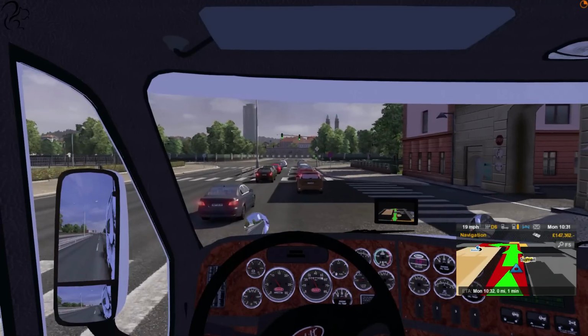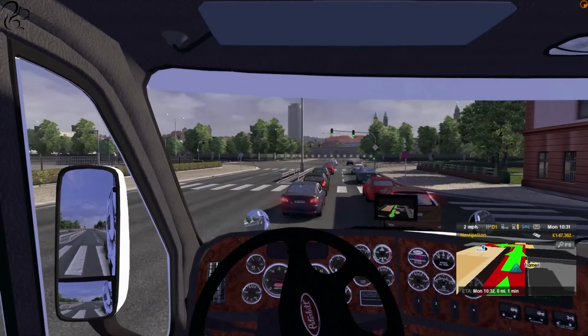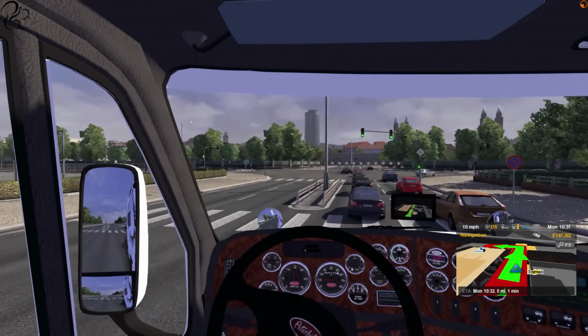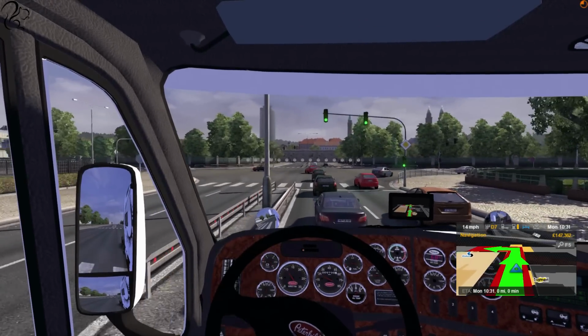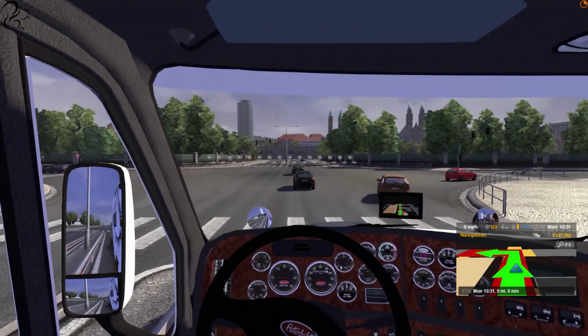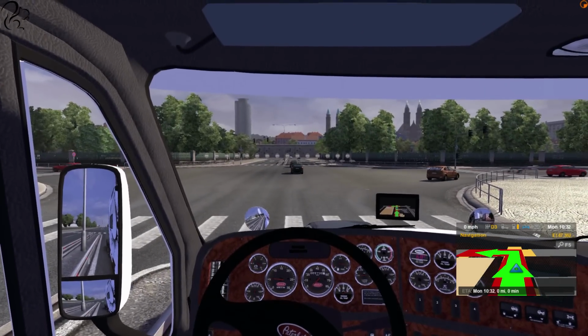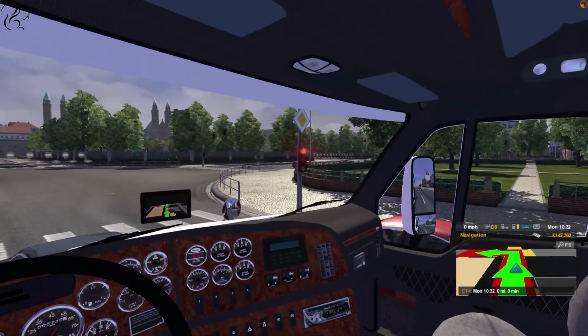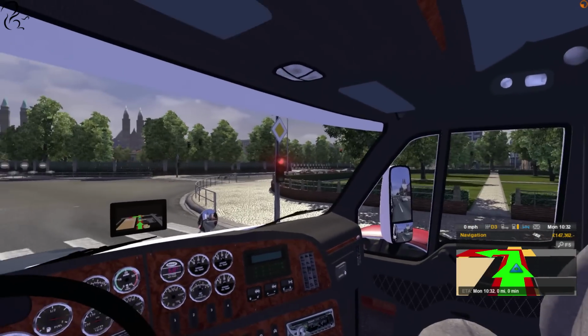Looks like we need to be in the left lane. Maybe we can get through these lights, but I've got a feeling we won't. Yeah. I nearly went into the back of him. It was only my own prediction thinking this isn't going to happen. Stopped an accident. That's a nice park.